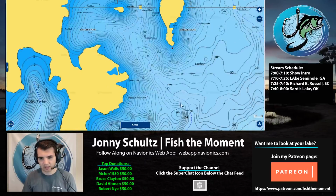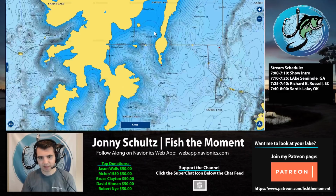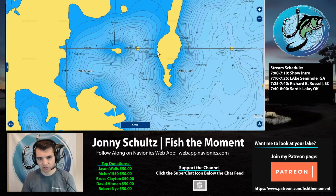And then another spot I really liked is in this pocket right here. You have a creek channel that winds in, and it cuts right into the back of this pocket. And we have 2 nice little shorelines. We have one shoreline right here and another shoreline that's connected to this island. Both of these look like great places.